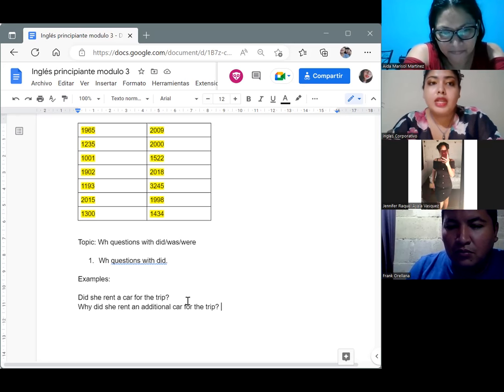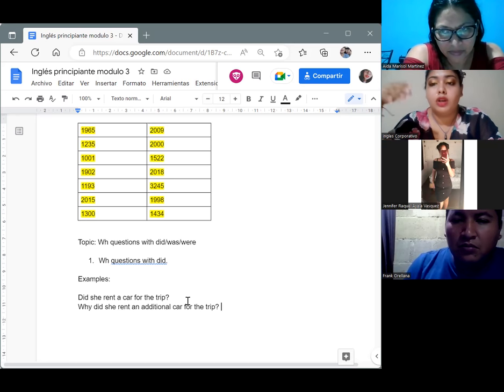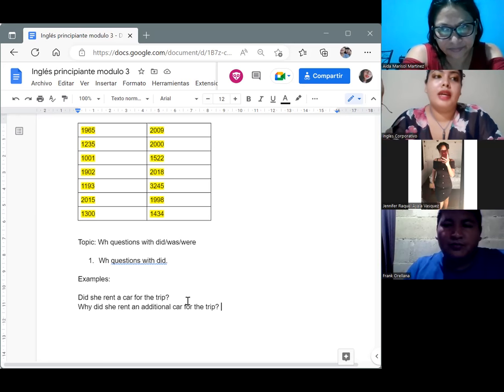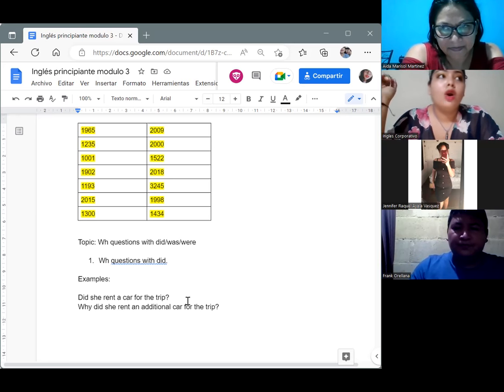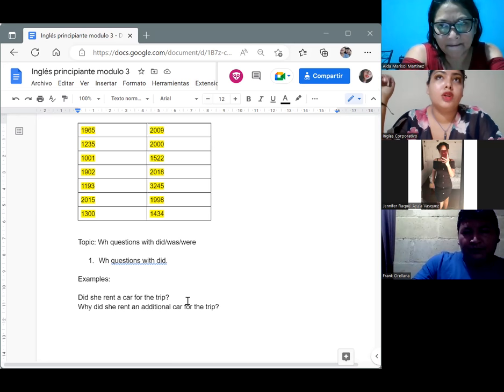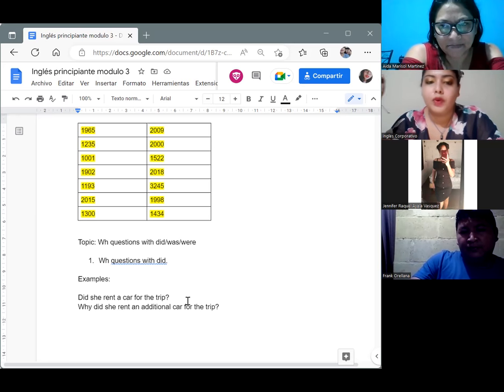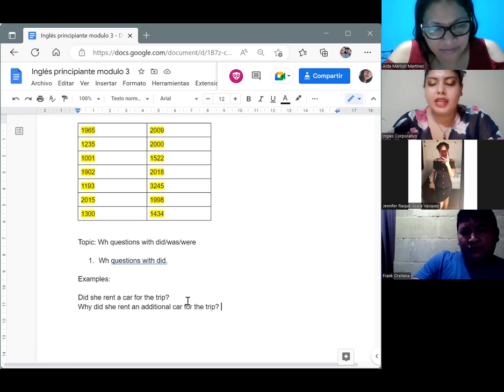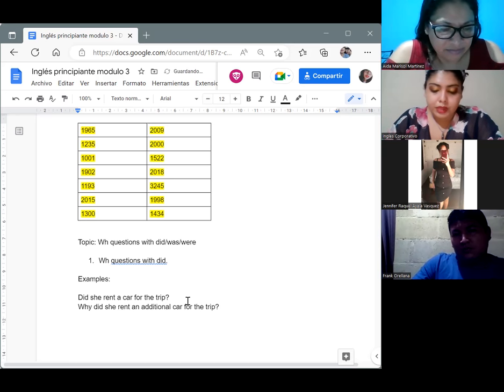The first one is a closed question, and we can say, yes, she did, or no, she didn't. But in the second one, why did she rent an additional car for the trip? We can say, oh, because she needs more space, or because she is going to use another car for the place that we're going to, because it is like a mountain or something like that. But we can extend our answer in the second one.